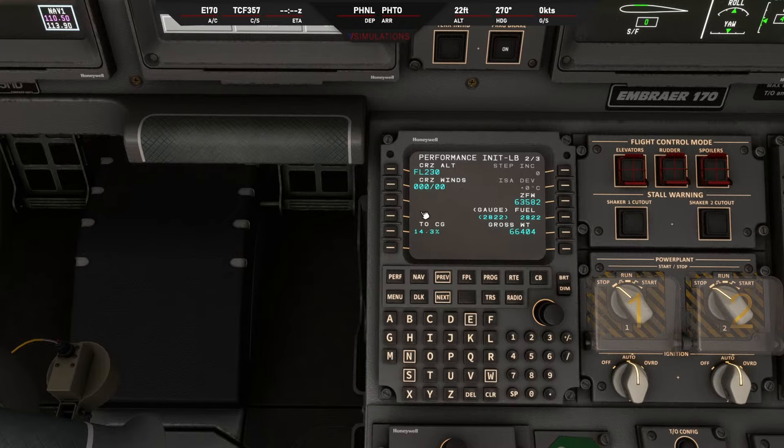Cruise winds, I don't know where they are. AROT's going to get mad at me. I'm not going to put them in, but if you know where they are, you can load your cruise winds in here. It will help you with your fuel planning. Takeoff CG is 14.4. Next page, we're on page 343.